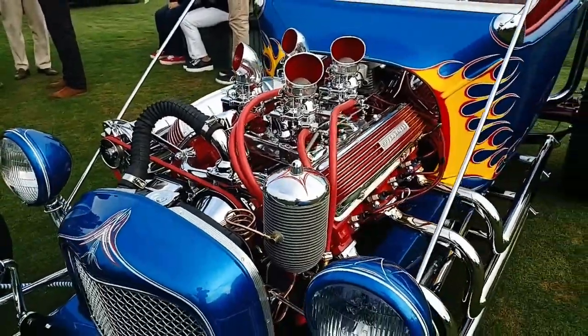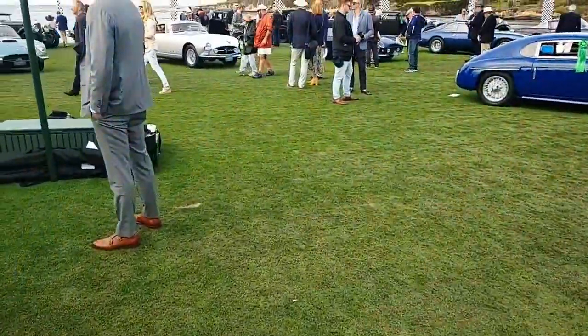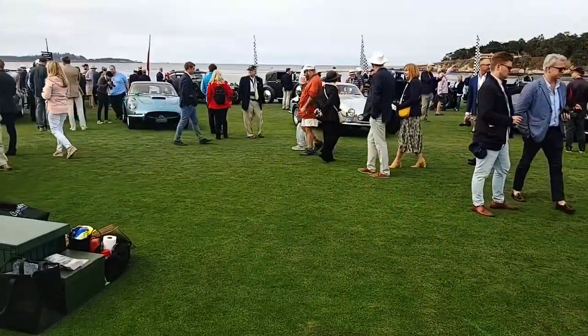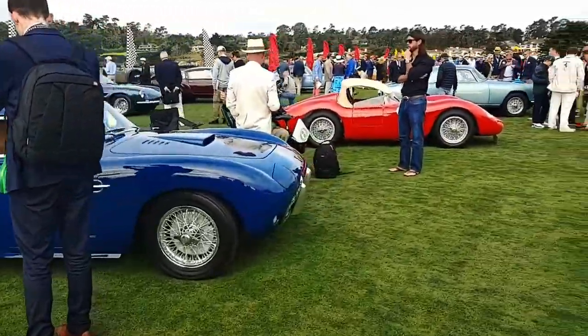Look at the copper tubing. That's cool. Okay, we're moving on. Wow, that was awesome. I've seen lots of photos of those cars, but okay, let's go find some junkie barn finds. Yeah, let's go look at the preservation class.